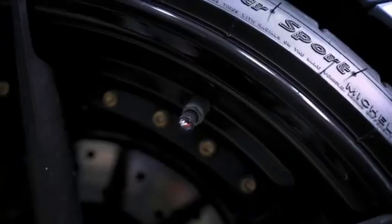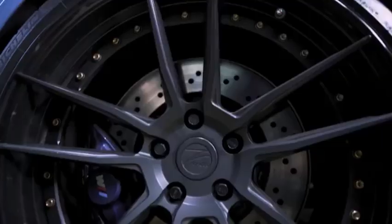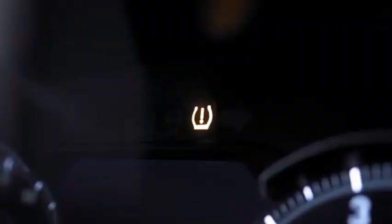TPMS stands for Tire Pressure Monitoring Systems, and it consists of these little sensors that go in each of your wheels. What they're going to do is tell your car what the current pressure of each tire is. The reason why this is so important is that having your tires properly inflated is going to give you the best performance, the best fuel economy, it's going to reduce blowouts, and it's going to extend your tire's life. The way TPMS works is typically once they see a 25% reduction in tire pressure, they're going to illuminate a light on your dash. The reason you never want to solely rely on that is 25% is a lot. So you always want to make sure that you're periodically checking your pressure.